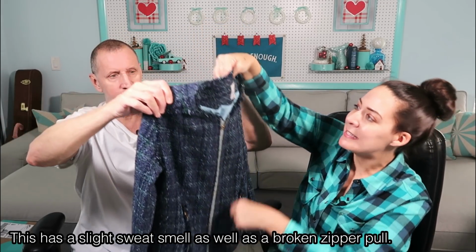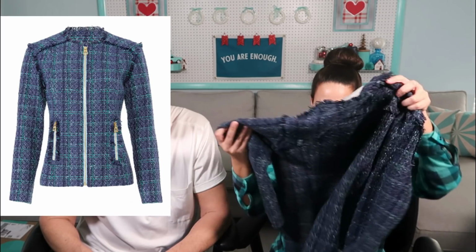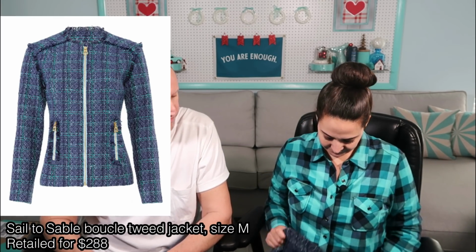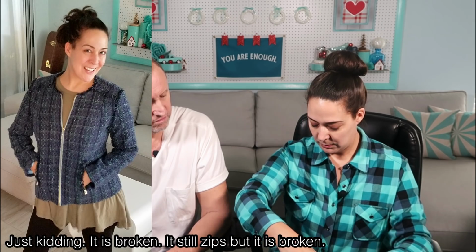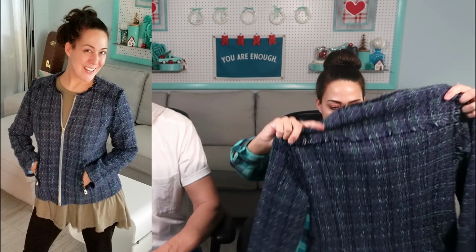It is the brand STS Sail something Sable 2. Sail 2 Sable, size medium. Is that the only issue, that it's missing the zipper pull? Well, that's a fairly big issue. No, it's not broken. It just has a little loop. You just have to buy another zipper pull. Okay, but I mean, that would be enough for somebody to donate that. Yeah, absolutely. It's really pretty.